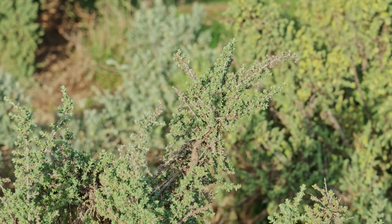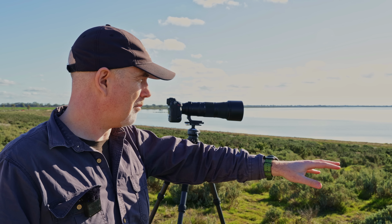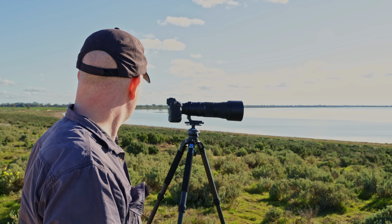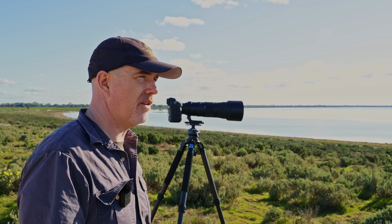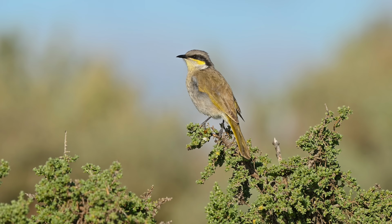So when we go inland Australia, we get this salt bush plant that you can see everywhere, and it makes for the perfect perch if you can get a bird up on top of it. So that's our goal. Often the birds will just perch on top, so I'm just keeping my eyes peeled for a bird on top of one of these salt bushes. So let's try and do that.